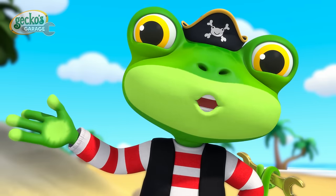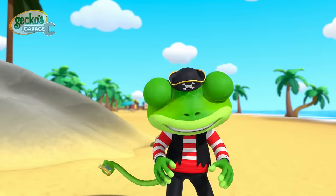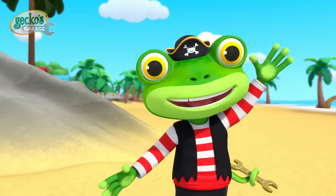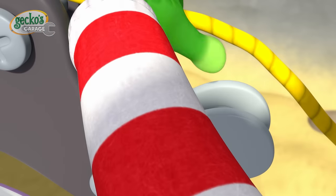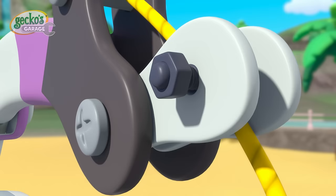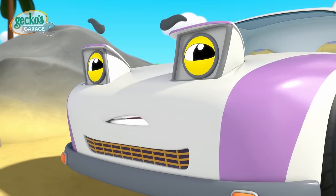What tools be we needing? Wrench. Gecko's garage. Time to fix. Gecko's garage. Let's fix this. First, we loop the rope around the winch wheel. Then, replace the bolt. Now tighten the bolt with this shiny wrench to make the winch secure. Now pull, Sly.